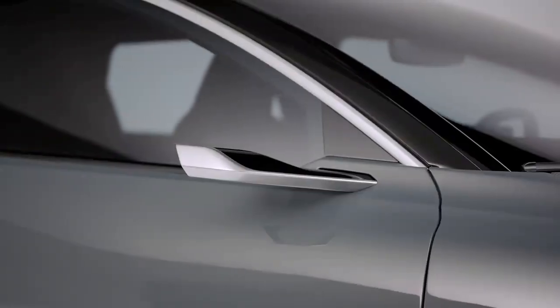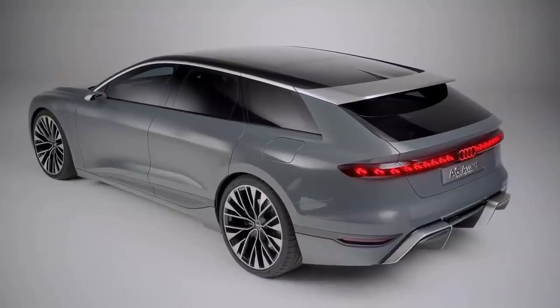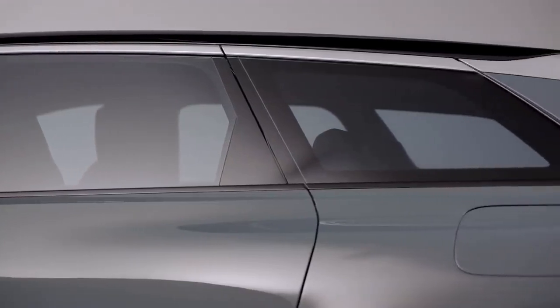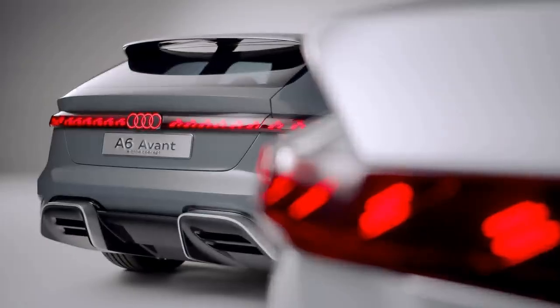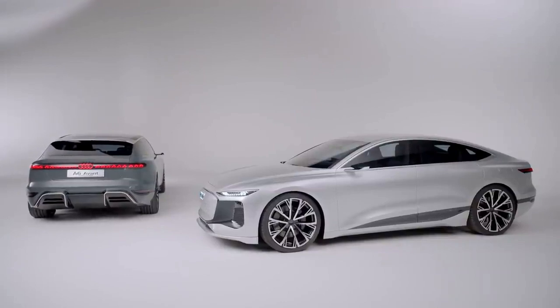Of course, all of this does raise the question, will Audi actually build these things as production vehicles? They haven't actually confirmed this, of course, but I'm hearing very positive noises. We are extremely likely to see road-going versions of both these cars in 2023. And I, for one, can't wait.